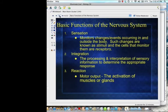Now, the basic functions in the nervous system are basically these three: sensation, integration, and reaction. Now, sensation is basically the body monitoring changes or events occurring in and outside the body. Such changes are known as stimuli, and the cells that monitor these things are called receptors.